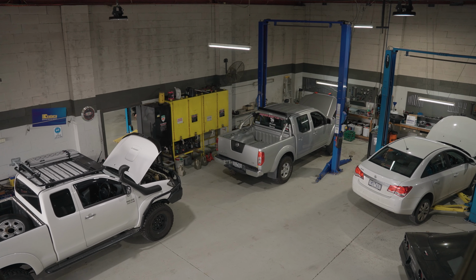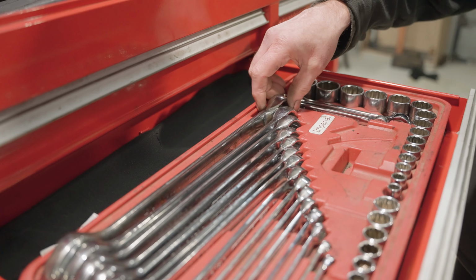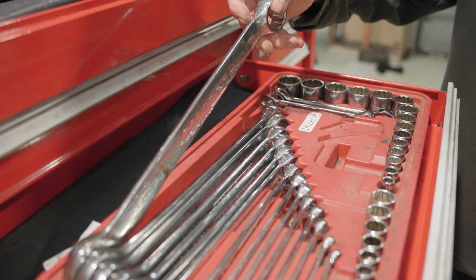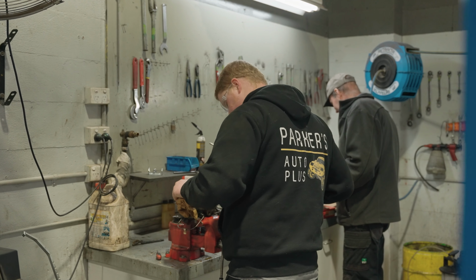And finally, for people who are thinking of actually getting into the trade, what would you recommend? Just find yourself a good place to work, somewhere they're going to teach you different parts of the trade. It's really important to just broaden your horizons. It's not just replacing brake pads and changing oil, and there's a lot more to learn.